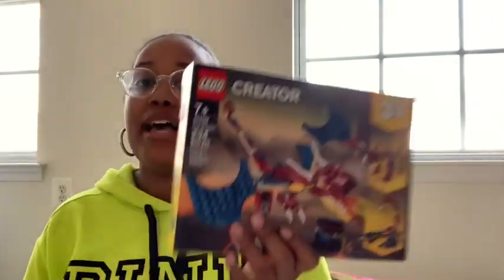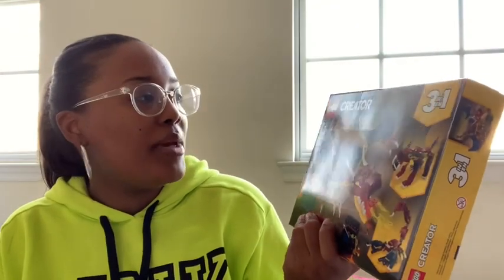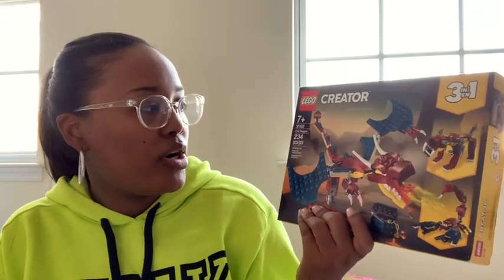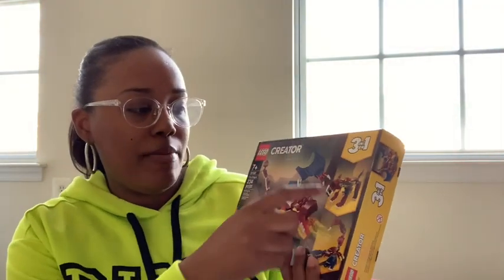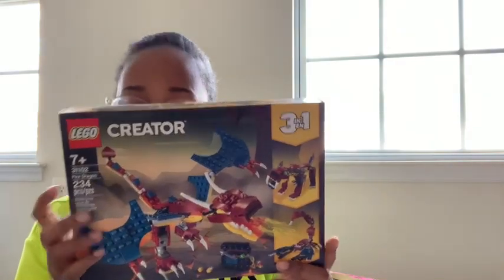And then for Blake, Ebony's son, he's the oldest, I think he's 9. He asked for a specific Lego set. He wanted the fire dragon one, so I ordered this. This one is 234 pieces, but it's also 3-in-1, so you can make different things. So I thought this was cute, and this was, I think, like $18.99 or something like that. So yeah, Legos come in small boxes, but they're normally not that cheap.